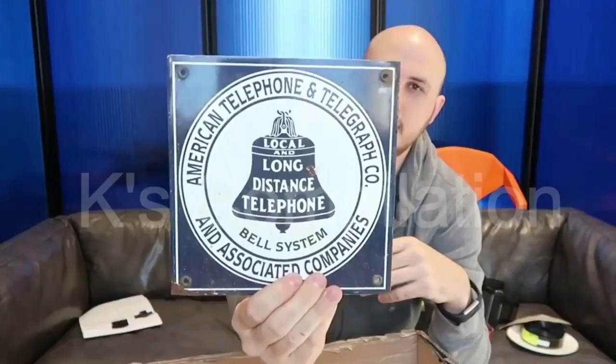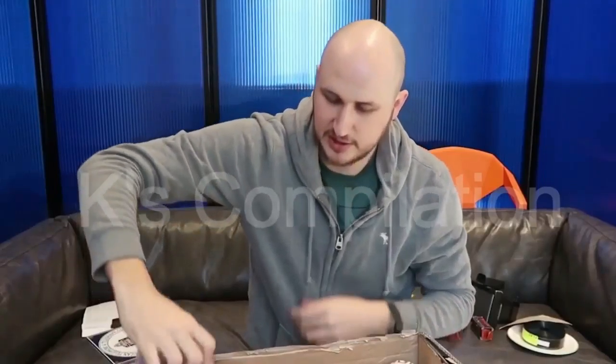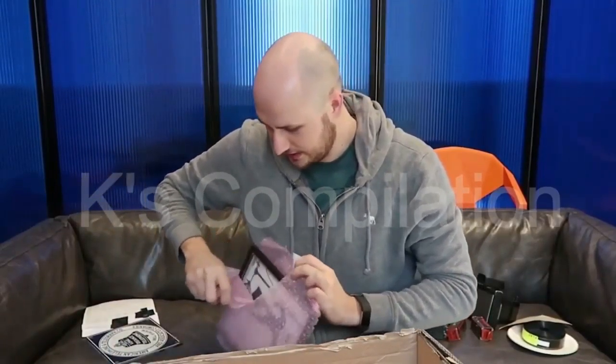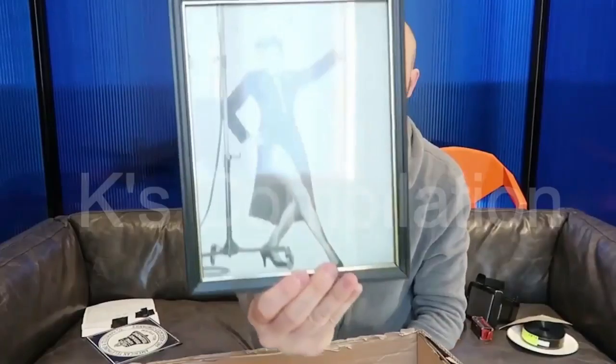There's a little vintage sign, American Telephone and Telegraph. Let me know in comments below how much this sign is worth. It's a little rusted on the back, but I know those vintage signs are worth a little bit of money. So you guys should let me know in comments below, calculate everything, and how much do you think all this stuff is worth together.